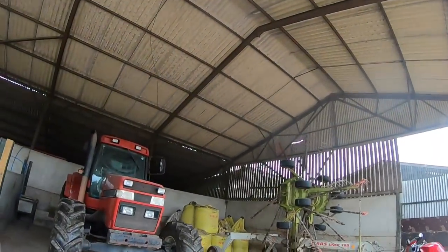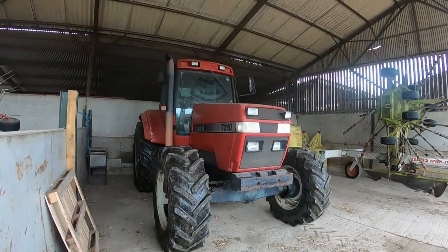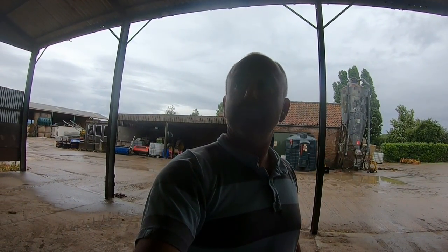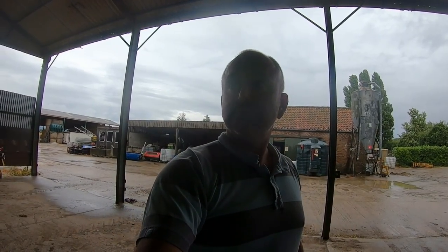So anyway, for all you tractor perverts out there, the old Magnum 7210. What a beauty. I get sentimental value for my tractors. I really ought to go and replace it with something a bit more driver friendly, but I don't know. Might as well stay on it, it's going up in value.